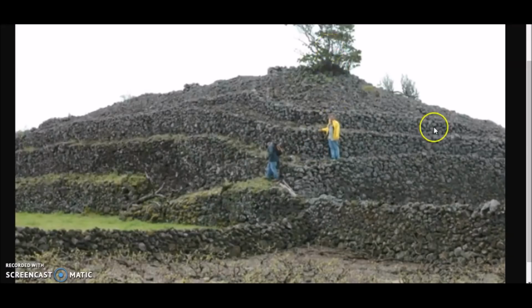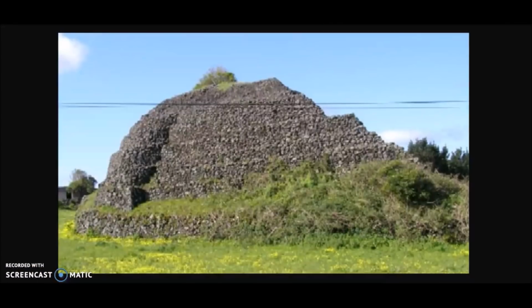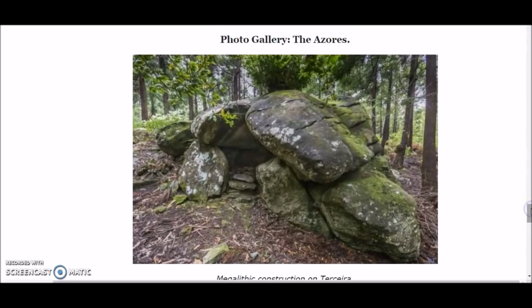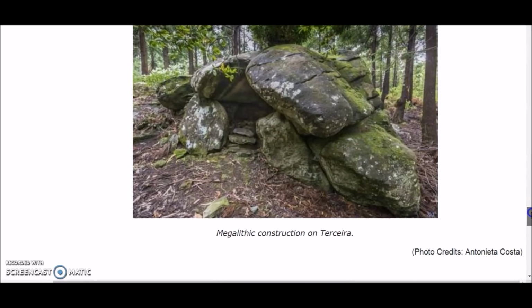But here is one pic of a structure on Pico. Here is another one, and I'm just going to call this the Leaning Pyramid of Pico. Now this is ancientwisdom.com, and I'll leave a bunch of links below, but one of those says that there are over 100 pyramidal type structures like the ones I just showed in the Azores. And there just isn't a lot of info on this, so I'm glad I did this video. Maybe it'll spark some further looks into this.